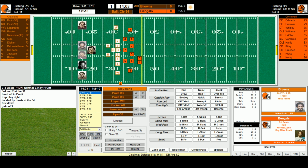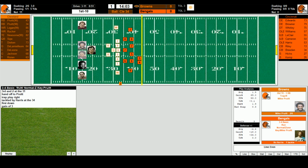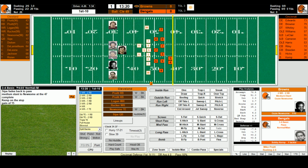They go back in their standard set. 1st and 10 from their own 34. Ozzie Newsome. Medium slant. Sipe waits, throws. Newsome has it near midfield, and Kemp will make the tackle after a gain of 15. So 1st and 10 for the Browns on their own 49.